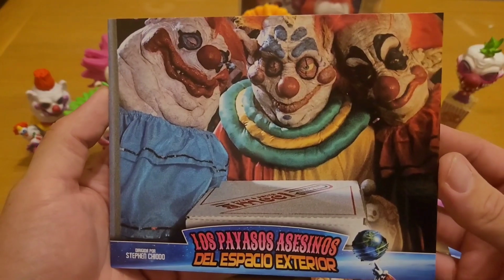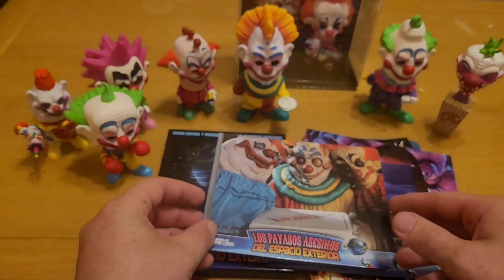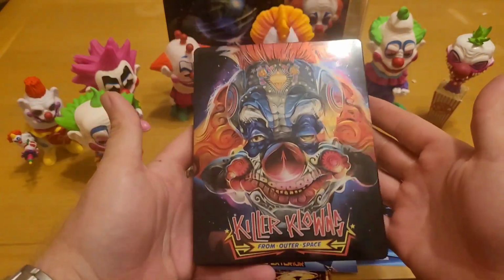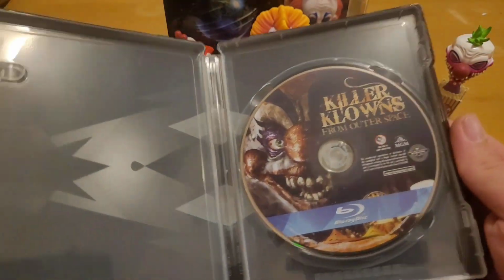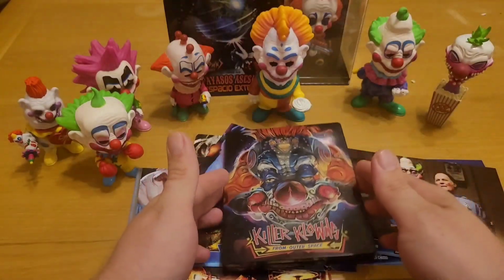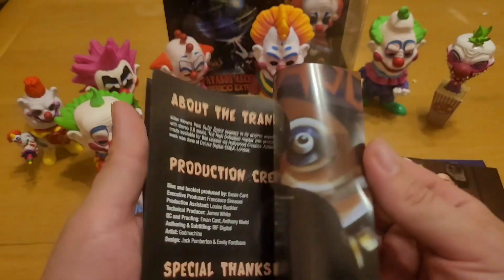That's a very famous scene there, which I showed you earlier on. There's Rudy there. It's just plain old postcards. So that's the first version I have of Killer Clowns. Many steelbooks available, but this is the one that really got my attention. Really, really like the artwork on that. And inside the original disc. Doesn't come in a booklet, but I have got this booklet that was in the Arrow release, the UK release. So it's got some information about the film, a bit of art.